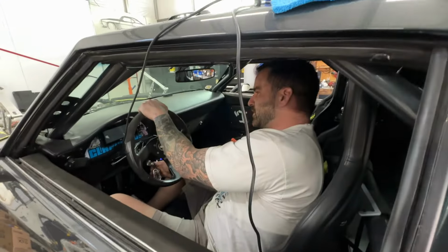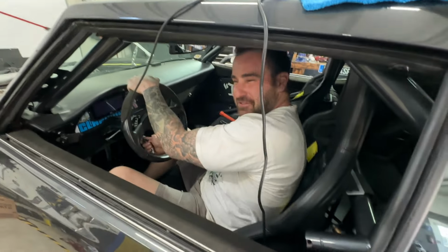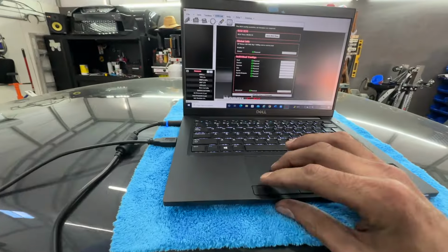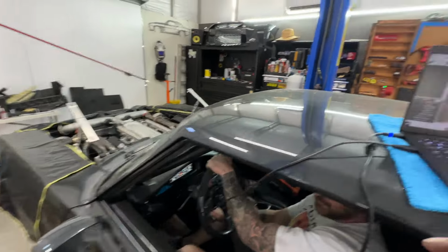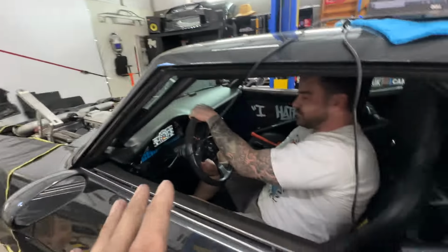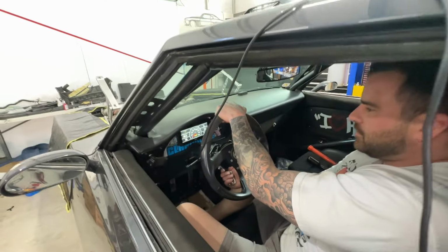How are you feeling right now? Nervous. Why? It's been a nightmare, man. Third engine in 2 years. So right now I wanna make sure that I have the cam sensor correct. I think I may have to flip the pins on it, but we're just gonna crank it. Injectors, coils, and everything are all unhooked, so you're not gonna get any fire. But go ahead and hit it and see if we got RPM.